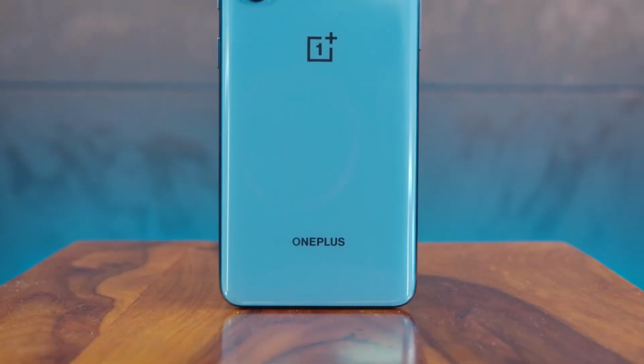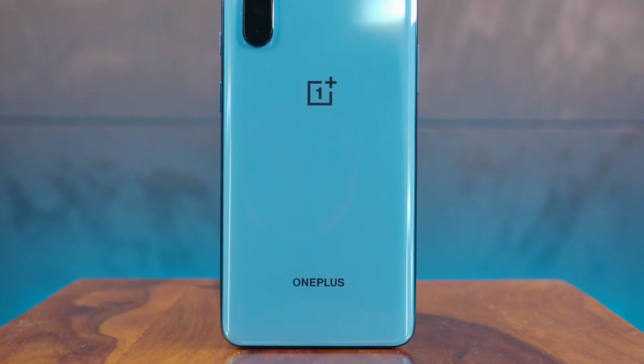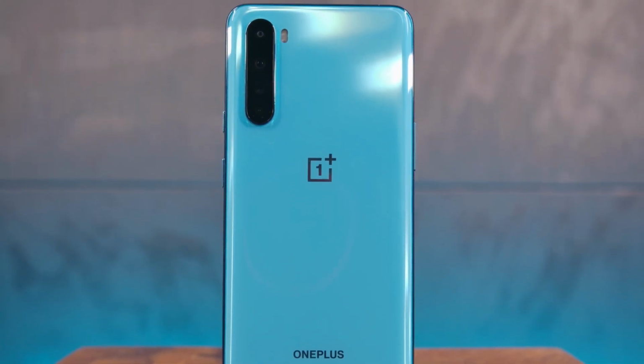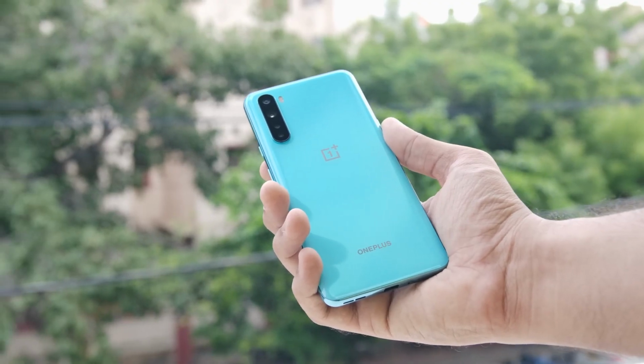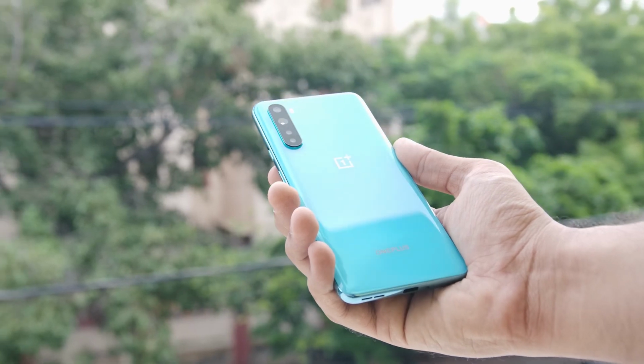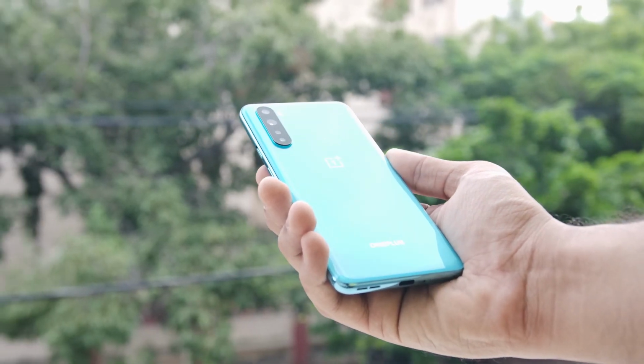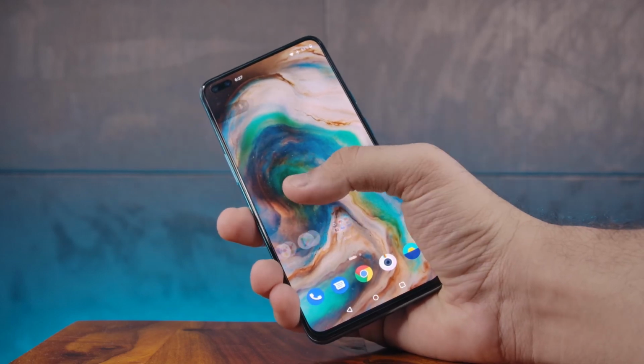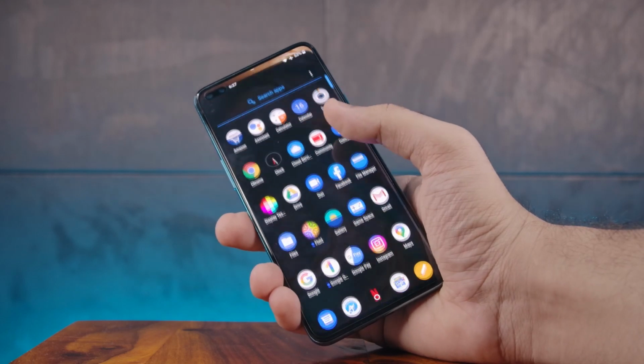Perhaps the most hyped phone this year, the OnePlus Nord is the beginning of an entirely new direction taken on by OnePlus. I've been using the OnePlus Nord for around 2 weeks now and I have a lot of insights that I would like to share with you. Insights that will help you make a better buying decision. I'm Rohan from TechieTechTech and let's go.